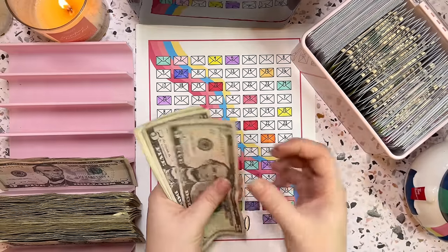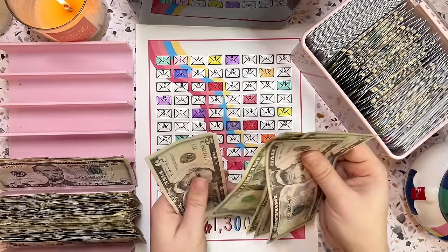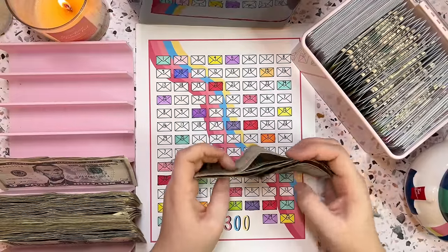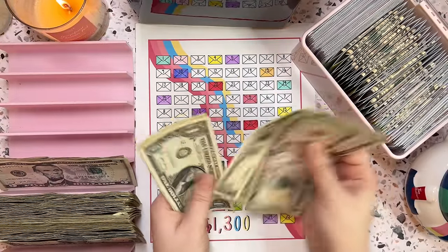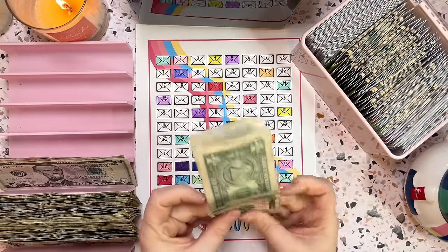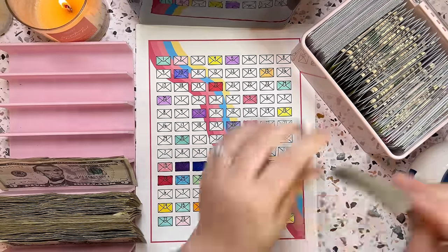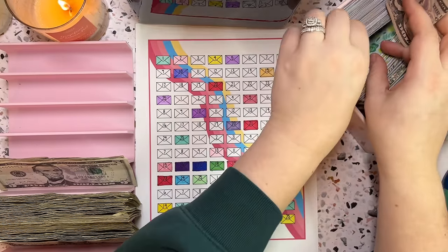All right, let's count it. 5, 10, 11, just kidding. I only did 10, 11, 12, 13, 14. Oh, there's the 5. Okay, 5, 10, 15, 16, 17, 18, 19. $19. I'm going to find a 19 and color in a 19 since it's one of the bigger ones. And look at how full this is getting.